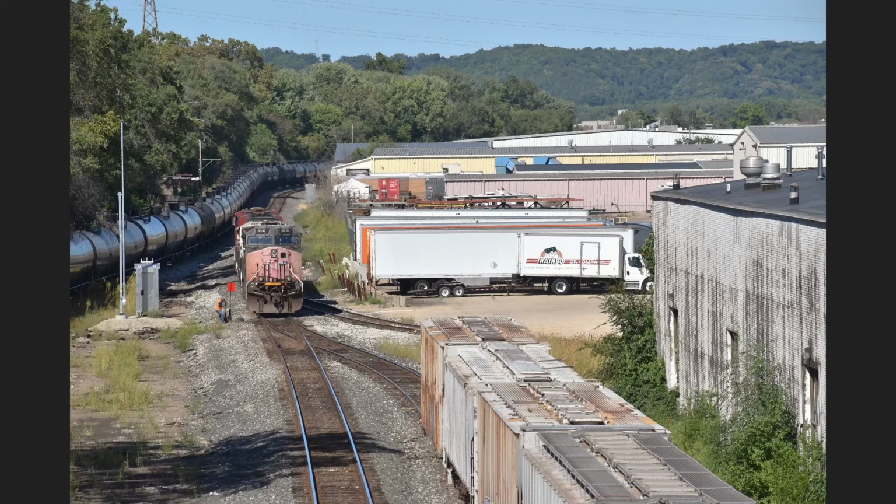Yeah, you're on Fengler Street overpass. Correct. Yes. And then the power's on the main line. The hoppers are on 19 track. He's going back in to get those. Okay. Yeah, and that ethanol had CSX for power, if I can remember correctly.